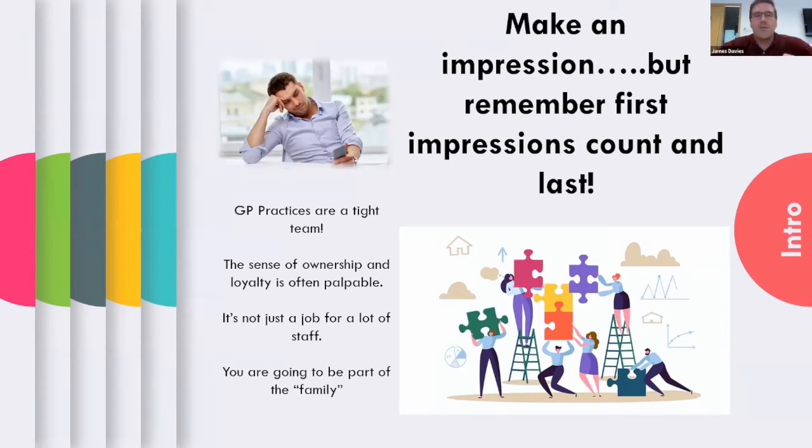So they all have a kind of stake in the business, and they have a stake in who's going to be joining part of the team. So it is really important, if you are making contact, be nice to the person on the phone, because they will feed back to me if you've been curt with them.